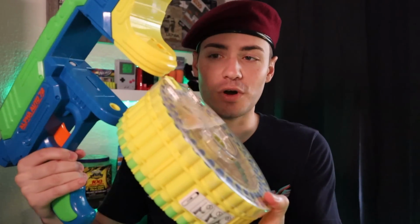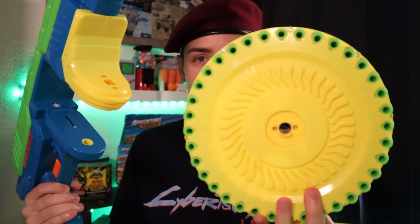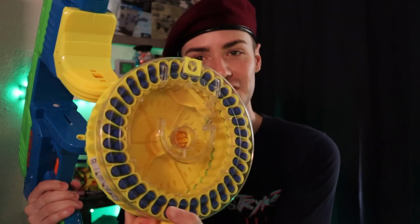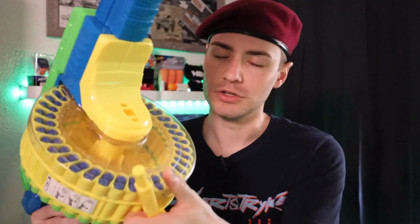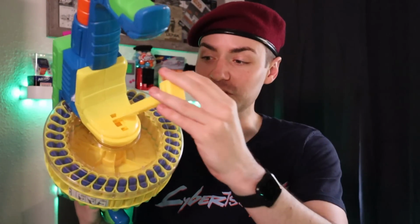Now, there is only one way to put it into place. You'll want the back like this towards you, and the front, which is clear, towards the enemy. It should line up just perfectly. If they were to sell these separately, that would be pretty freaking cool, so you can quickly swap these cylinders, because it's really easy to do.